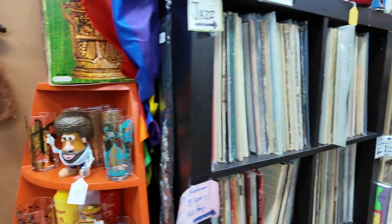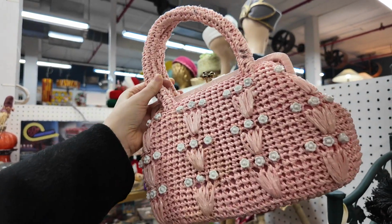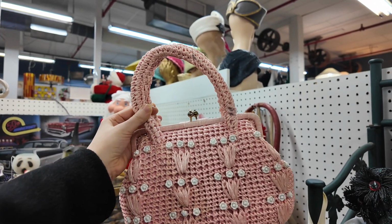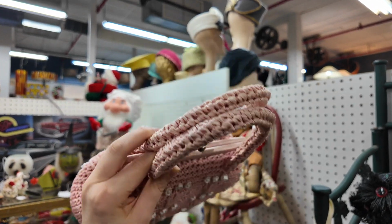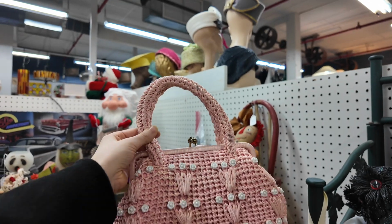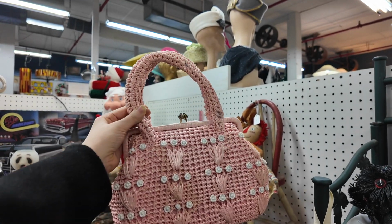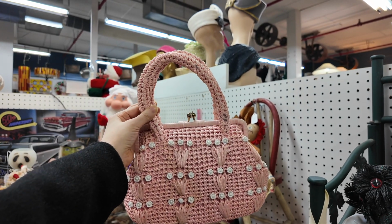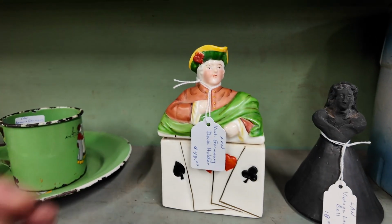That's an idea. This purse is beautiful. It has that pink woven raffia and then those little plastic beads. I love the little kiss lock clasp as well. This is always a nice classic design because it has a flat bottom that you can put on the ground, and it is $48.